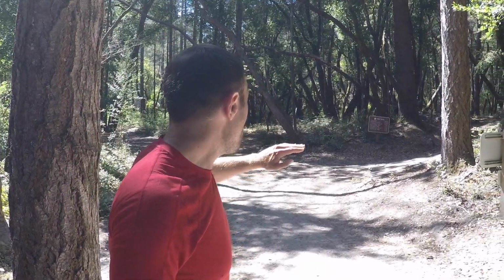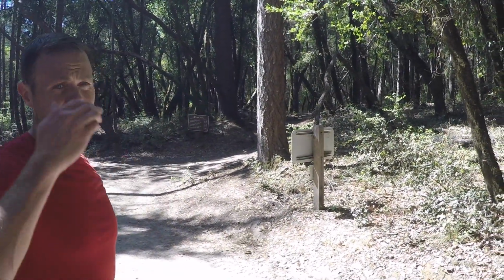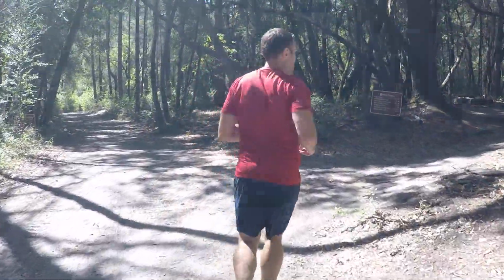So now we're going to go up Pine Trail to the observation deck, which is going to be another 0.4, half mile. So here we go. Now we're going to pass some horses on the way. There's a lot of horses out here.